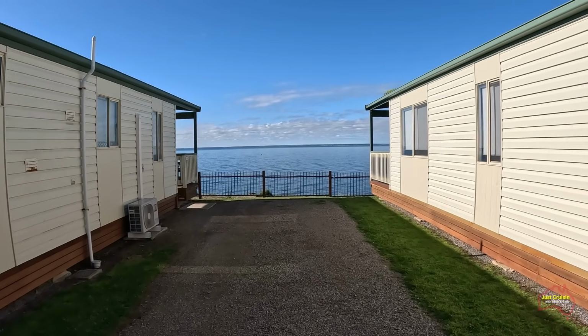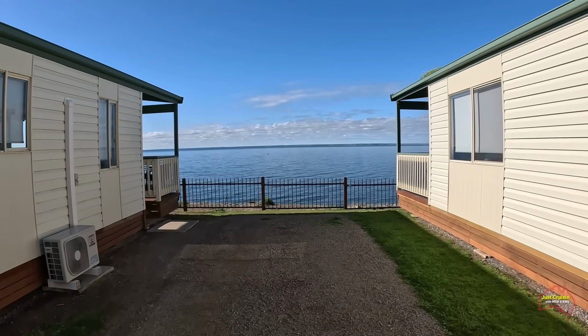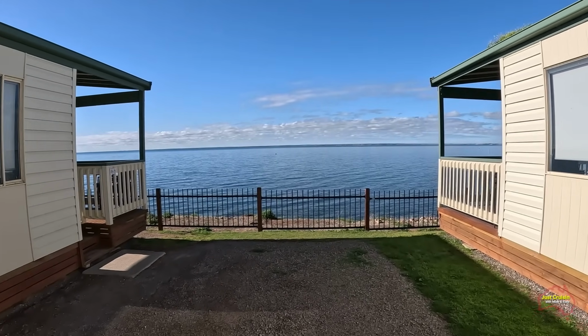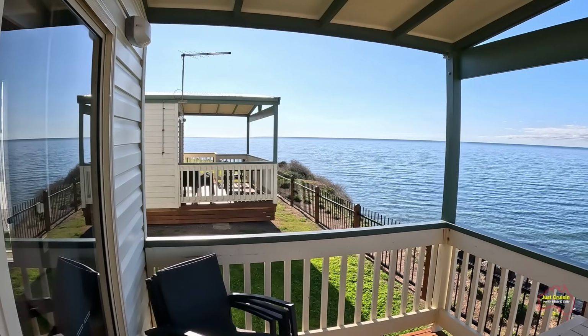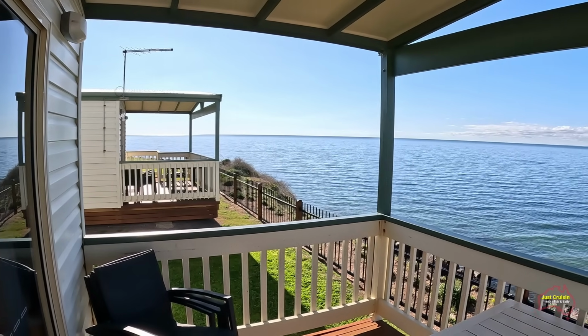As you drive through the caravan park, you come up to all these cabins, and they certainly have got a $1 million view, these fellas. They're right up on top of the cliff, and you're looking out over the ocean as soon as you walk out onto the balcony of each cabin.